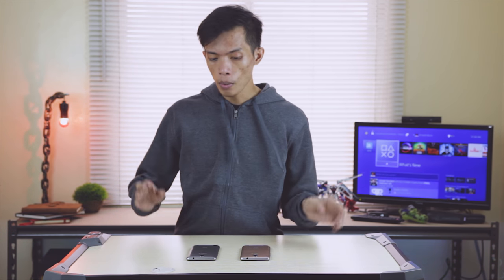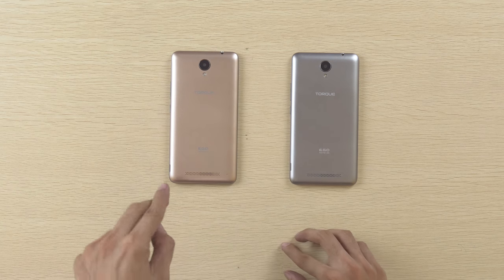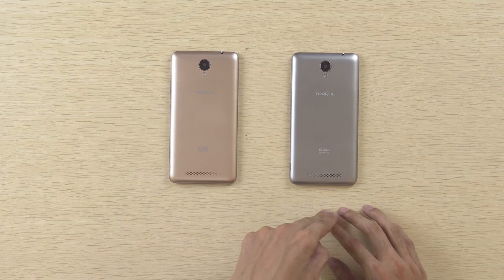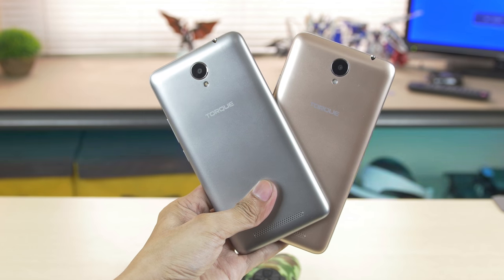Two devices that are coming this month. And this is from the company called Koya. And for sure you've heard them. This is a local brand, and recently medyo tahimik sila, but yes, sila ay may bagong devices na ilalabas this month. And what you're going to see here is the Torque Ego 3G and the Torque Ego Note 4G. So this is the new Ego series.